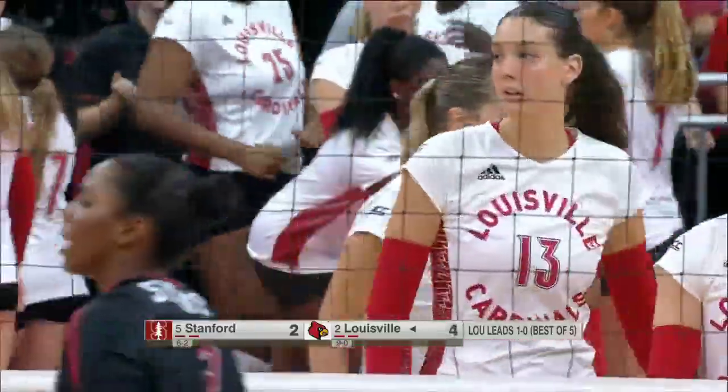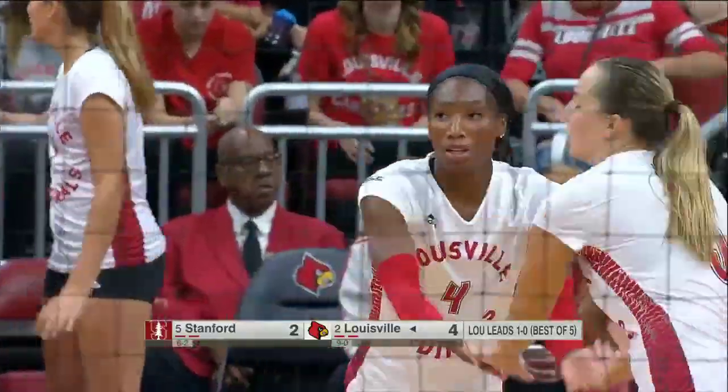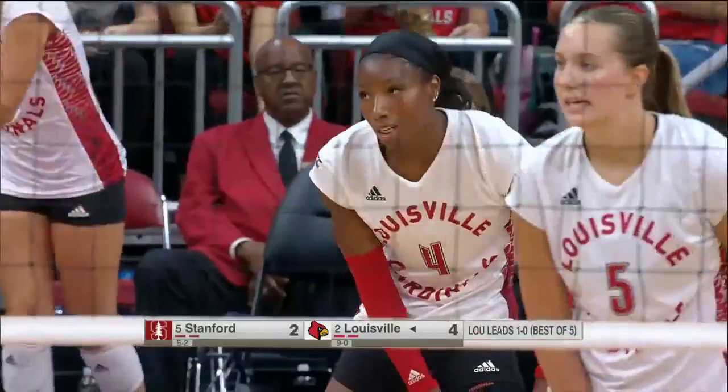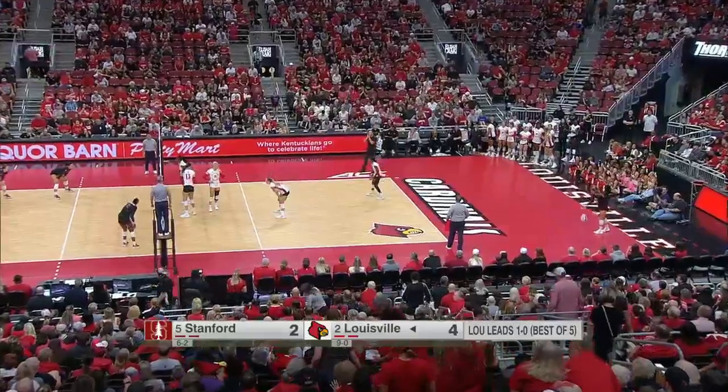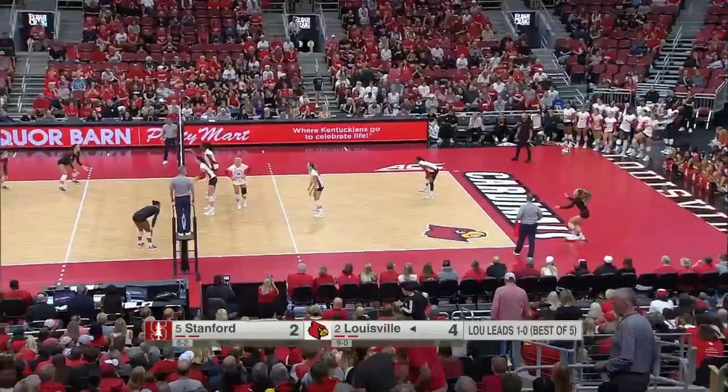This is a tough one for Kevin Hambley. Yeah. He has one challenge left. It's so early in the second set. I think there was a touch on that particular play, but he doesn't dare be without any challenges. And as you know, and the audience knows by now, the block touch is the toughest one to confirm.